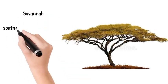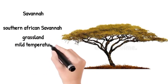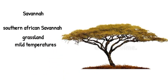Savanna, such as the southern African savanna, is a grassland habitat with mild temperatures. It is characterized by an extreme lack of water during the dry season. Acacia tree is a big tree that grows in the savanna. Most large plants cannot grow in this habitat due to drought conditions, as the dry season lasts half of the year.